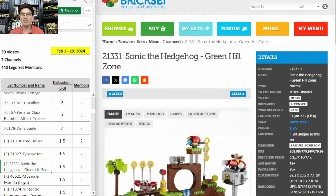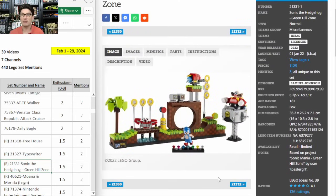21331, Sonic the Hedgehog Green Hill Zone. I've been talking about this one all last year too, because we thought it was going to retire for at least part of last year. It fell off of the retirement list. 2 mentions, enthusiasm score 1.5. I've never been excited about this set. It's $80, 1,100 pieces, but a bunch of 1x1 pieces.